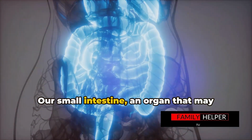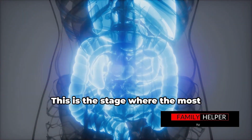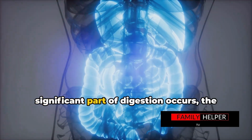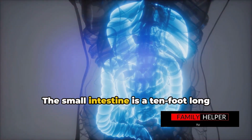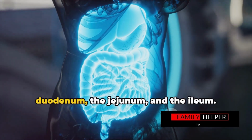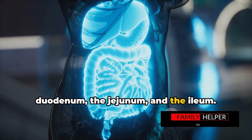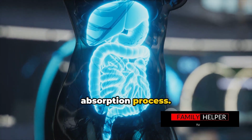Our small intestine, an organ that may seem modest, is in fact a nutritional powerhouse. This is the stage where the most significant part of digestion occurs, the absorption of nutrients. The small intestine is a 10-foot-long tube, broken down into 3 segments: the duodenum, the jejunum, and the ileum. Each of these plays a crucial role in the absorption process.